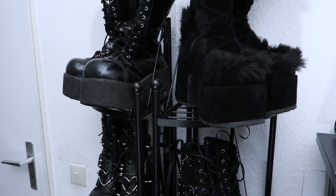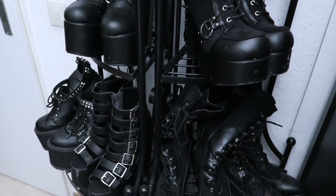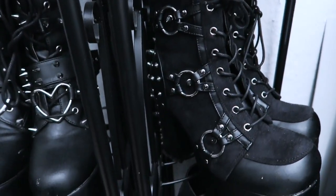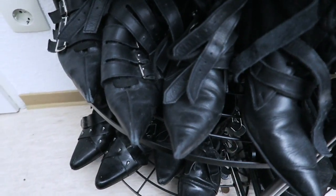By the door I have 2 round shelves for boots and shoes. Again, I'll do a separate shoe collection video because it's so often requested. I think the variations in my style can be seen in my shoes. Like, I love big chunky soles, but I also love Victorian granny boots and of course classic pikes or ankle pickers.